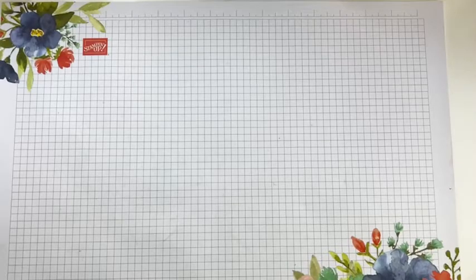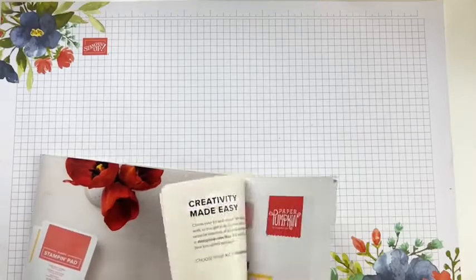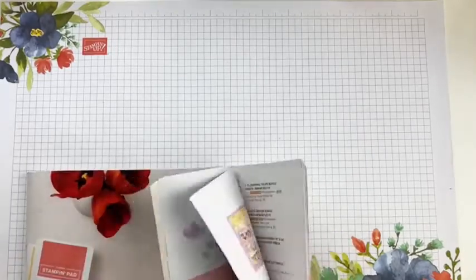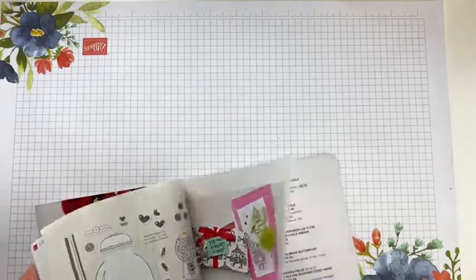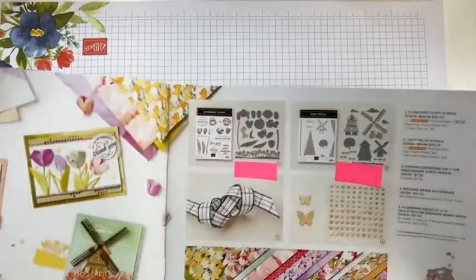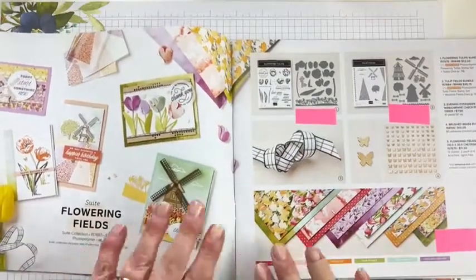So we are going to be stamping with, this is in the Stampin' Up! Mini catalog, the January through June mini catalog. I think I would have had this page marked ahead of time. Oh, look at me with the Post-its. Sorry. This is the Flowering Field suite that we're going to use.